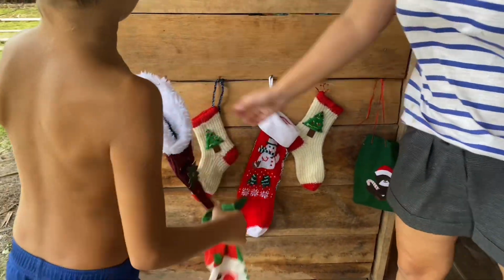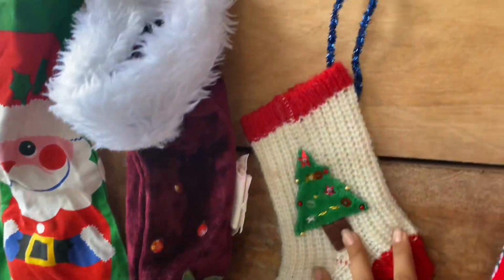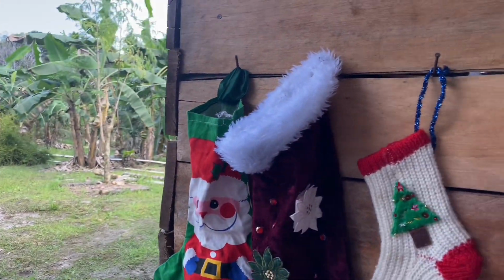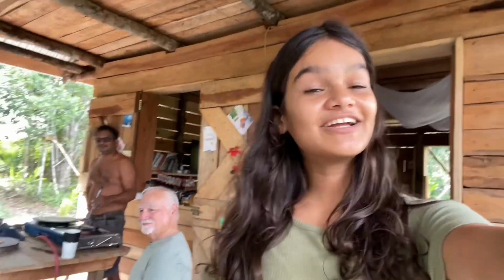Now we are hanging stockings. Hanging up stockings. This one is Dad's, this one is Mom's, this one is Granny's, this one is Grandad's, this one is mine, and this one is Joseph's. Christmas tree. Now Granny and Grandad have ordered in pizza.